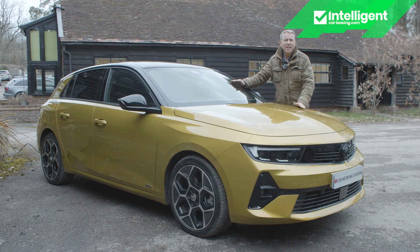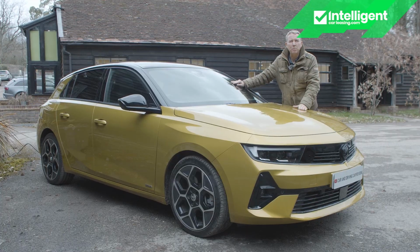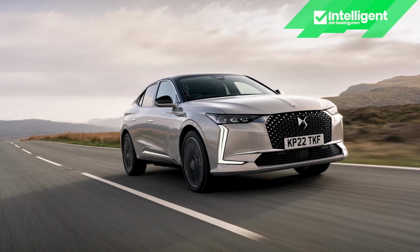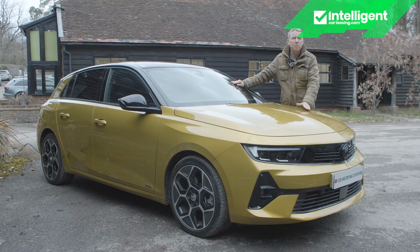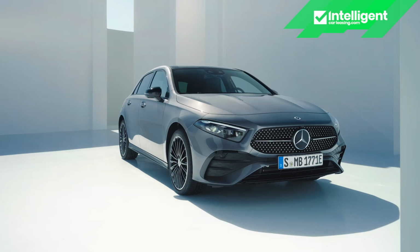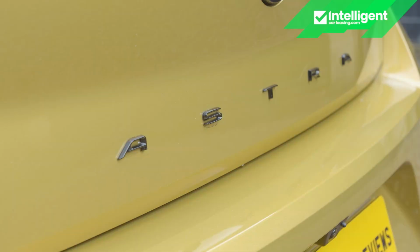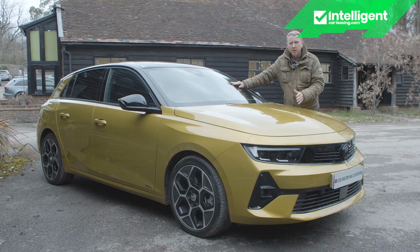It competes in the growing PHEV subsection of the family hatchback segment, started by the Golf GTE and now also populated by plug-in hybrid versions of the Peugeot 308 and the DS4. Plus, if you've more to spend, PHEV versions of the Audi A3 and the Mercedes A-Class. Lots of choice in the class then. Why would you select this Astra in preference? Let's take a look.